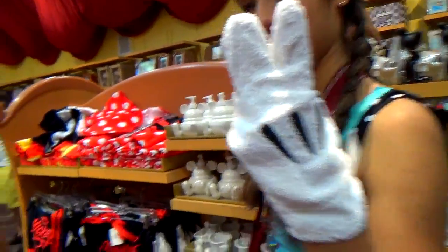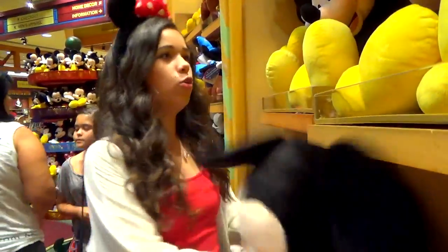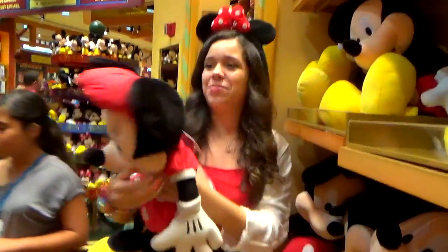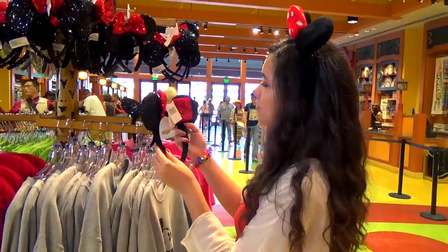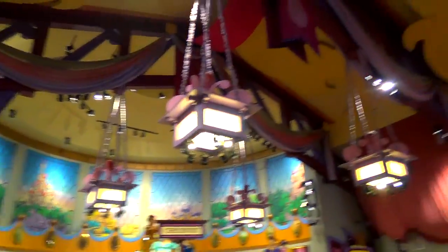Whenever we go, the first thing we do is always just go to the World of Disney store. It's huge and gigantic. They basically sell anything you could possibly want from Disney. And even if I'm not buying anything, I love going in there to just look at everything because they sell the cutest stuff in there. And the store itself is just so beautiful and magical to look at. So that's a must-do when you go to Disney Springs.